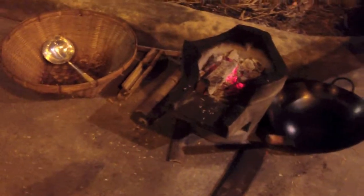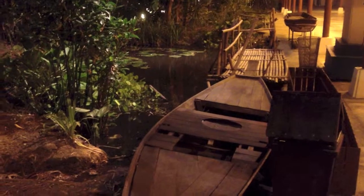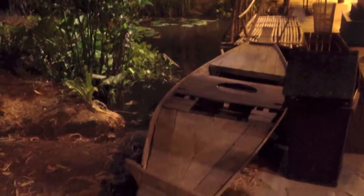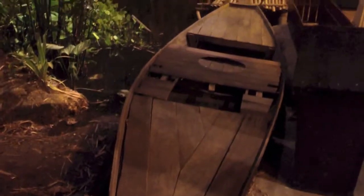Rice crackers, the old traditional way. There's a river boat that could take it all the way down. They would use these to sell fruits and vegetables on the floating market. As you can see from the top of the boat, it's got a wooden plank, which is where they leave all the fruit and vegetable baskets, and the hole is exactly where the person actually sits, and they just float along the rivers and river streams around there.